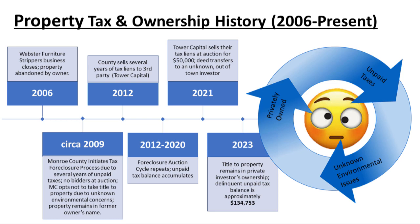So actually, the property reverted back to the private owner at that time, and that cycle has continued for approximately an additional 10 to 12 years, annually going up for auction, not having any bidders, and the county deciding not to take ownership of the property due to the unknown environmental concerns. So it has been a crazy cycle that has repeated itself, and essentially the unpaid tax bill has continued to accumulate, and there is approximately $134,000 of unpaid property taxes. And it is important to note that the property is under private ownership.